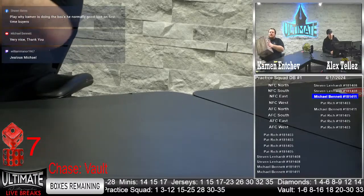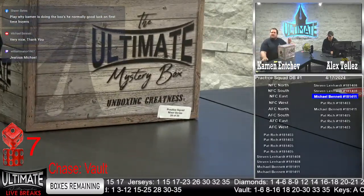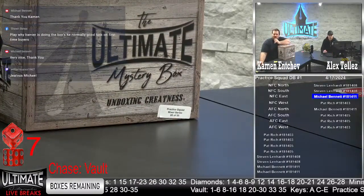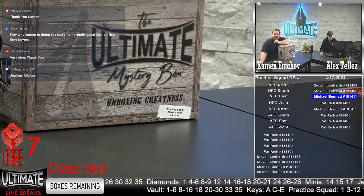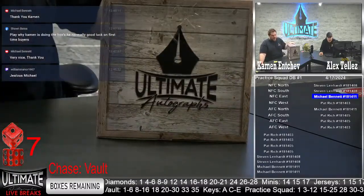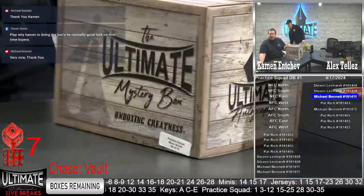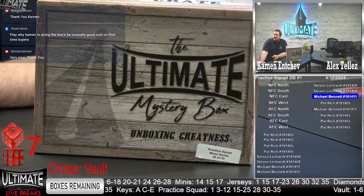That last one was the jersey. This one is much, much heavier here on the authentic. Common is doing the box numbers. He normally is good luck on the first-time buyers, says Sean. Okay. Well, good to know I'm good luck. Thank you, Common, says Michael. You're welcome. 29. That's 28. Oh, 29? Okay. Oh, it is 28. Good call, Alex. So 29. We'll get the right box here for Mr. Bennett.